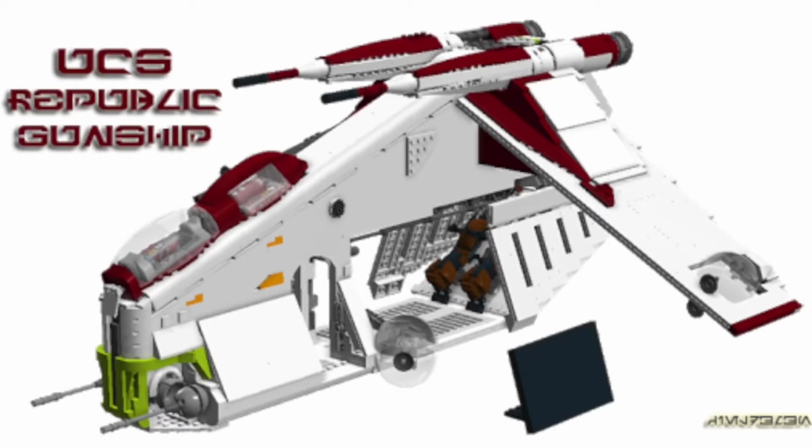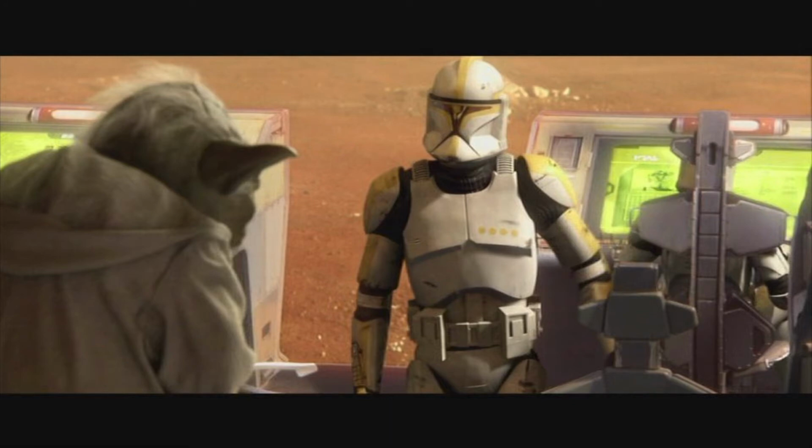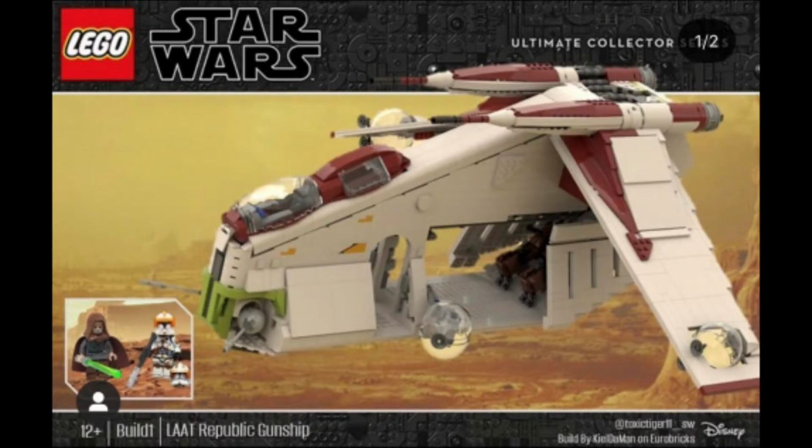I mean, at least a pilot for the Republic Gunship would have been nice. I think that would have been the bare minimum, but for whatever reason, we're not even getting that. We're getting two more or less random figures for this set, which is just really disappointing, especially for a UCS set.